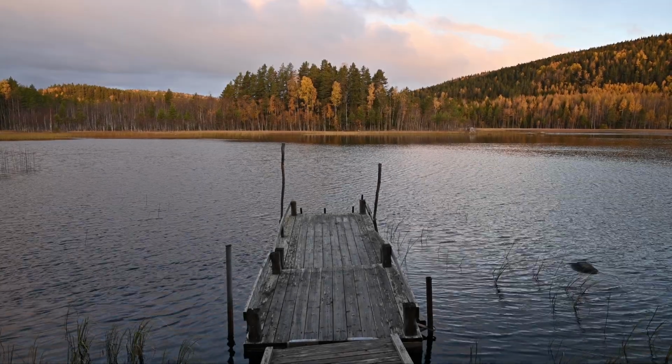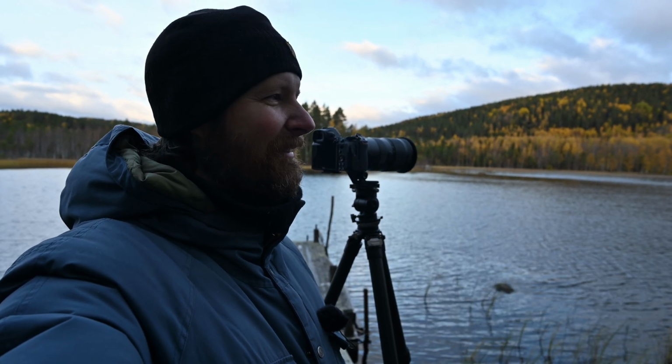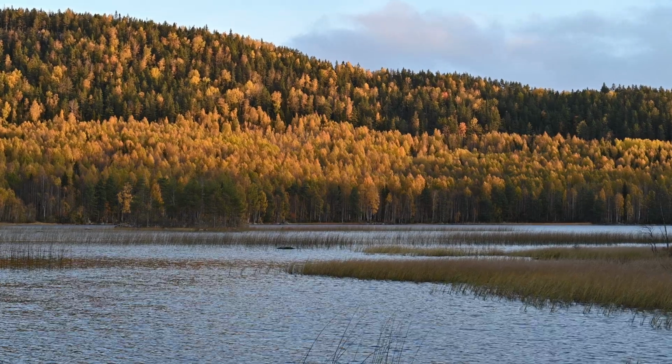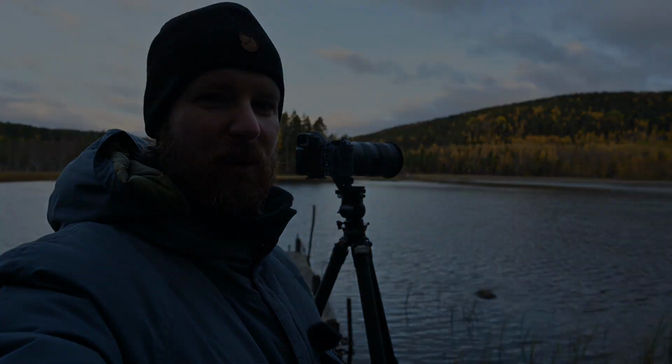I wasn't sure I was gonna get any morning light, but I waited and I was patient and it finally happened. So I got maybe 5 minutes of really beautiful light, and then some clouds obscured the sun, and now the moment is gone. But I managed to capture a few photos.